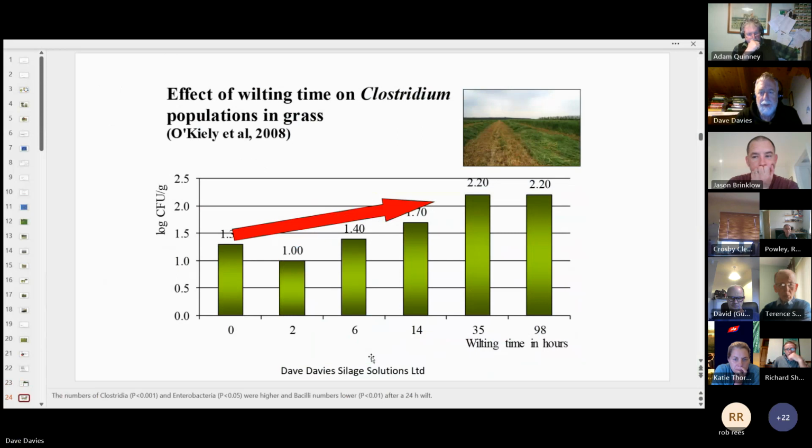And again, by spreading the crop and improving the speed of wilting, we reduce some of the undesirable populations on the crop. So this is again from Johnstown Castle in Ireland, and it's showing the difference in clostridial numbers with wilting times.